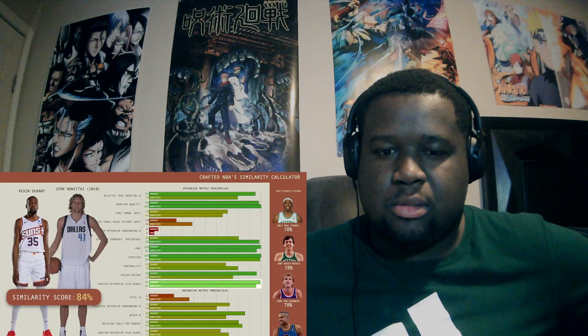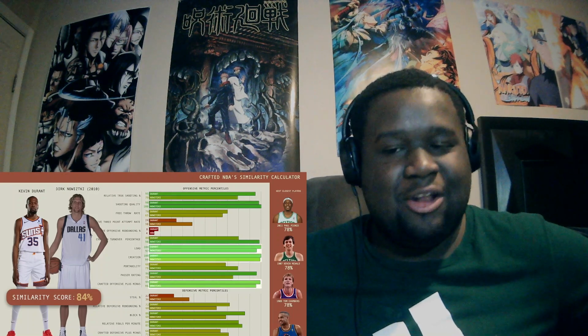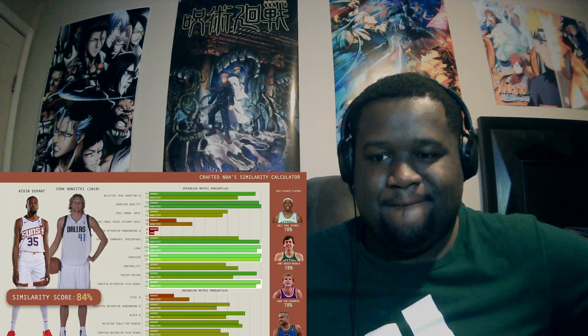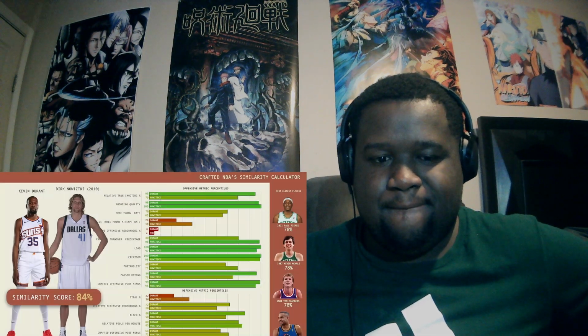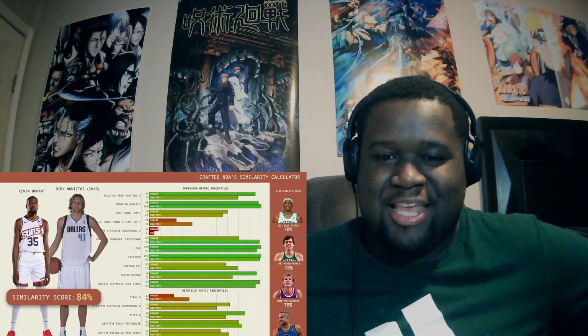Big guys who can score on all three levels at an all-time rate, possess guard-like skills to be the centerpiece of the offense while maintaining the integrity of their 7-foot frame with rebounding and switchability. The next most similar players are 2011 Paul Pierce, 1987 Kevin McHale, and 1989 Tom Chambers.